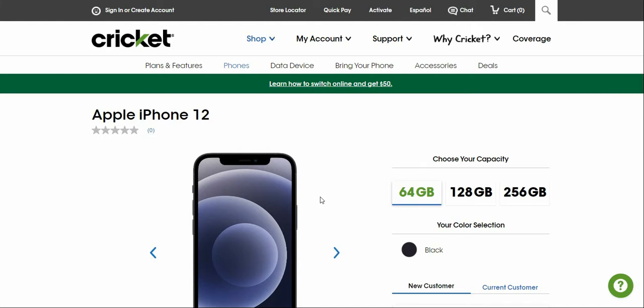The LG V20 is here, and today I'm doing a video about the iPhone 12 from Cricket Wireless. So the iPhone 12 is now at Cricket, it's available in multiple storage options, and it's also available in black, and I think that's the only color that you guys have to choose from here.